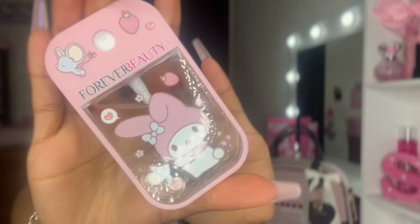Okay, girls, so the first thing I have in my makeup pouch is my Melody hand sanitizer. I absolutely love this hand sanitizer. Let me give you guys a closer look. Super cute. Smells great, love it. So that is a must.